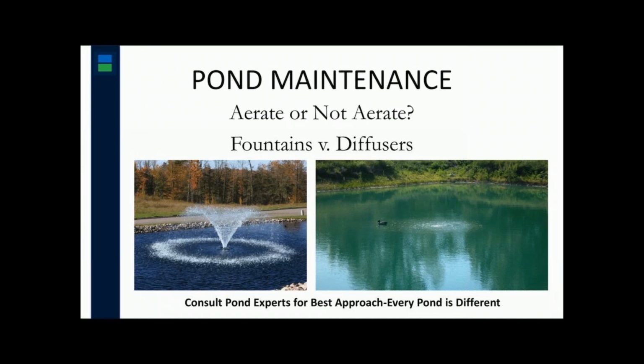And many times we don't know how the maintenance is going to look until it's in place and functioning for a year or two before we get a solid approach to the maintenance and the long-term maintenance of the project.